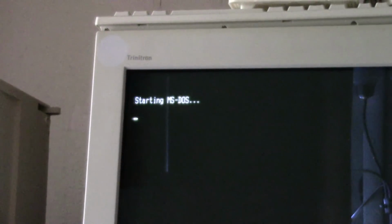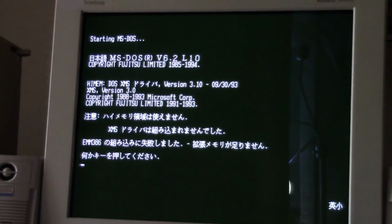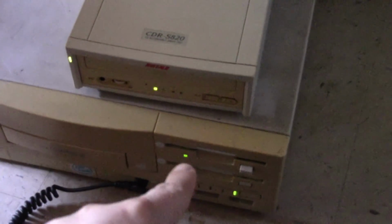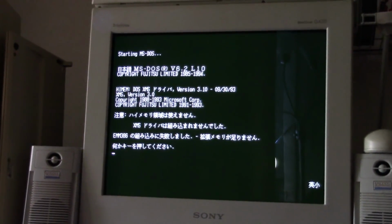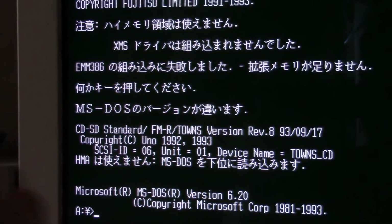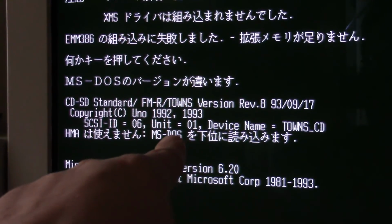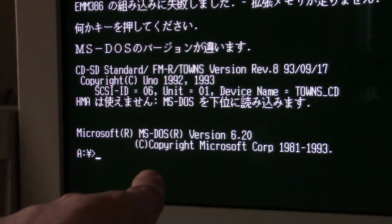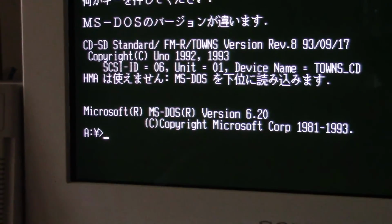Okay, here we go. Sorry for the light. Yeah, close that door. Hopefully that helps a little bit with the glare. It's booting from the floppy. Something's happening, and it's reading from the floppy. Nothing from the CD drive yet. Okay, we got something. It sees the SCSI. It says device name, Town CD, SCSI ID, and then we have an A prompt.